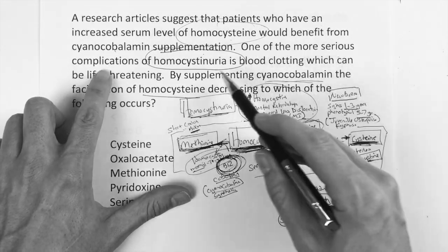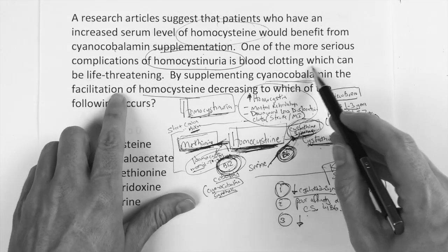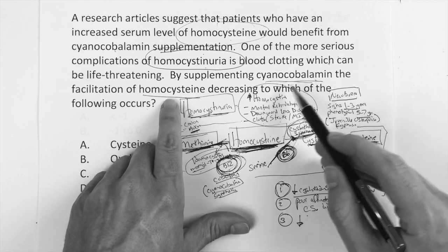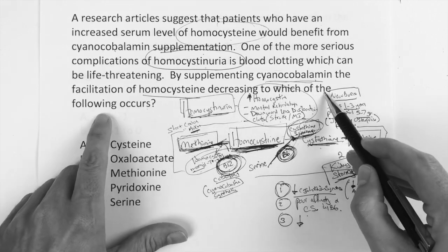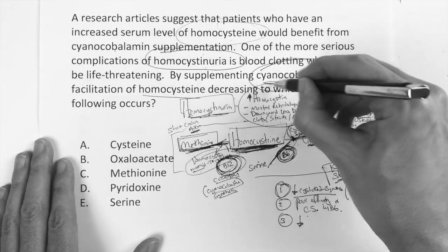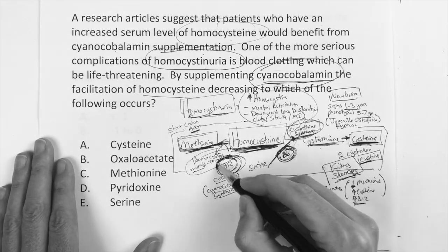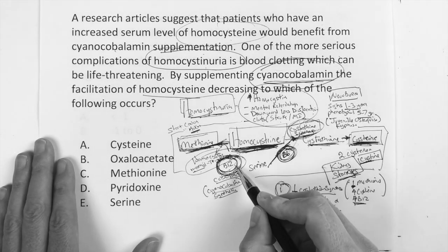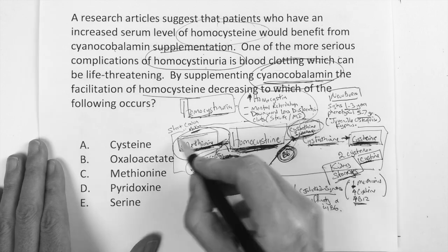One of the more serious complications of homocystinuria is blood clotting, which can be life-threatening. By supplementing this, facilitation of homocysteine decreasing to which of the following occurs? Okay, so basically they're saying, when you give cyanocobalamin, when you give B12, it helps homocysteine turn into what? And the correct answer, methionine.